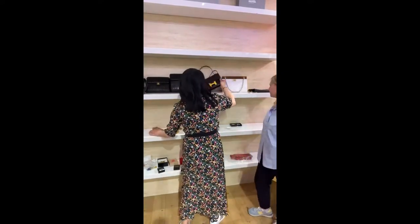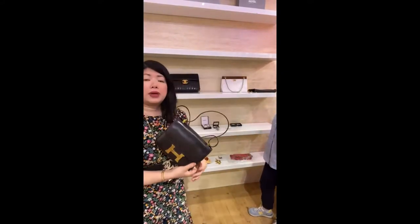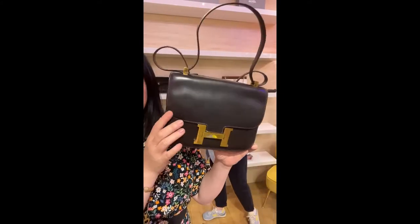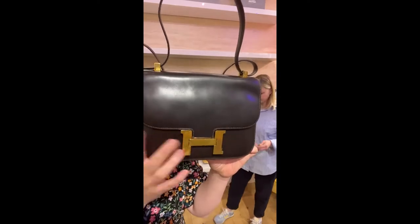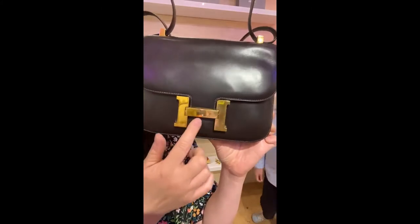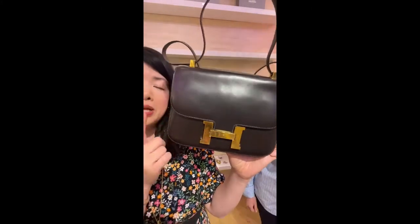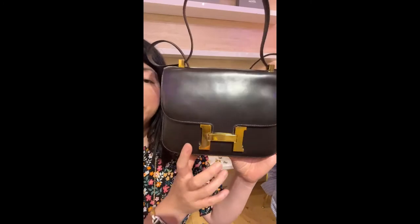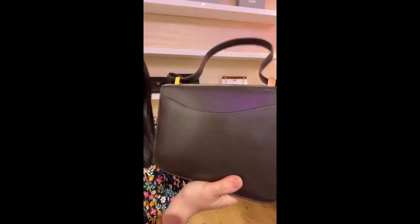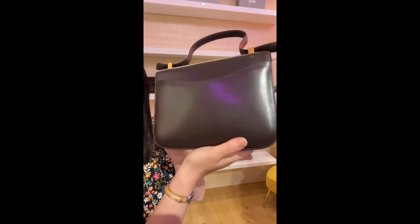So the Constance, it is available here. It's currently listed for £6,000. It is a smooth box calf leather in a chocolate, almost like a Bourneville dark chocolate colorway, and it features gold tone hardware. This is from 1974, so it is a true vintage. We figured that it's almost 48 years old.